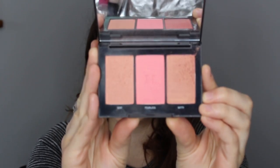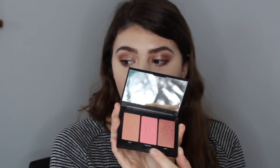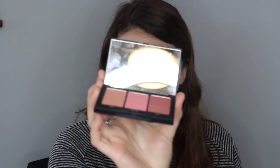I haven't used this blush in such a long time, and I've been so excited. I've been going back to this. This is the Morphe Brushes Blush Trio in a Pop of Blush. What I've actually been doing is running my brush all through these three colors, and it gives such a nice pop of blush, pop of color. I actually put it on my cheeks today and I just love this palette because it's so travel friendly and compact, and has a little mirror in it. I love this so much.